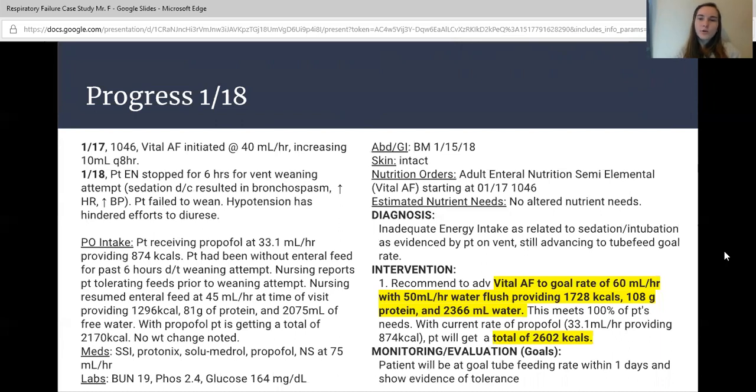He had no altered nutrient needs since I last saw him. I didn't see any weight changes. I didn't see any condition changes. So he's still on the ventilator, so his needs were the same. And he was diagnosed with inadequate energy intake related to sedation and intubation, as evidenced by patient on ventilator, still advancing to tube feed goal rate.